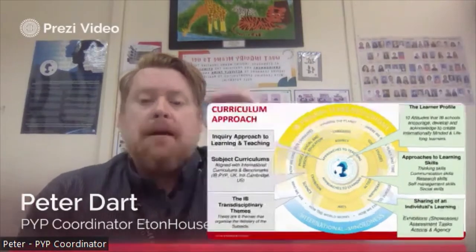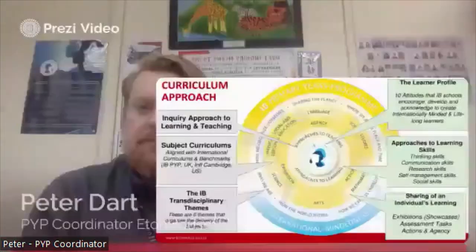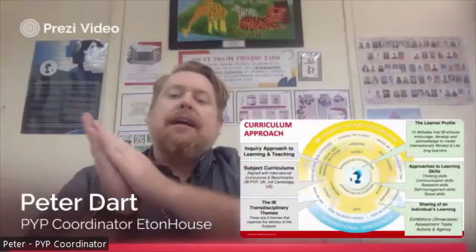Okay, so of course, these things are very nice and it's great to have a philosophy about teaching and in this curriculum framework, which is the IB framework, this is the things that are important, the learner profile, approaches to learning and sharing of learning. But we're a school, we need to have subjects. We need to have subjects with curriculums attached to them. And that's where we get things like learning outcomes.